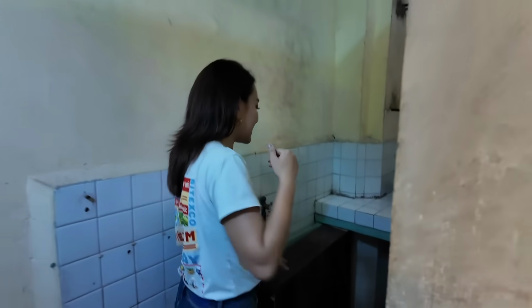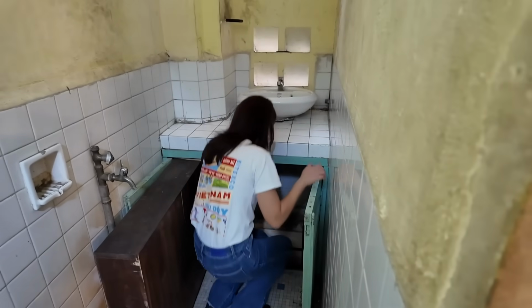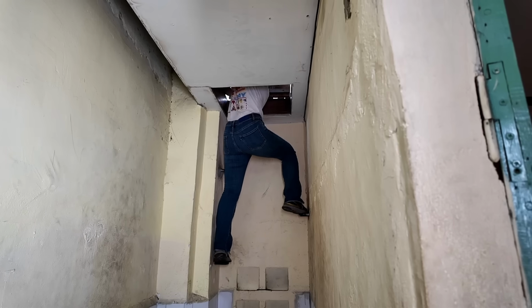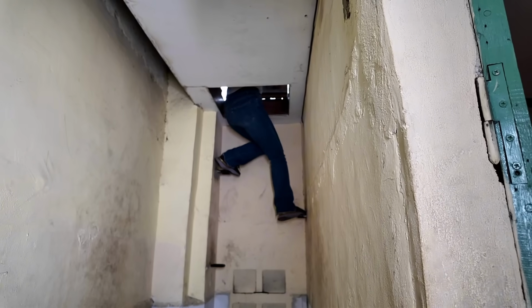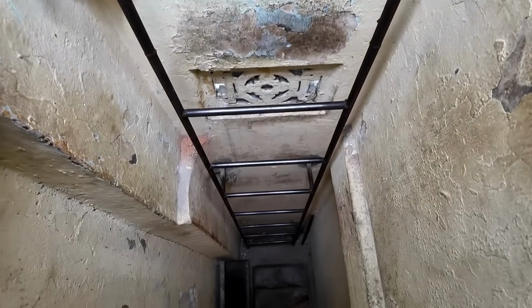Ooh, guys! This is a hidden way. Look at that. That's so cool. Oh my god, it looks so deep, guys. Should I go down? You can also climb up to escape from the enemy too. Looks like there's not much up here. I'm just gonna climb down to the bunker under the sink then. Wish me luck.